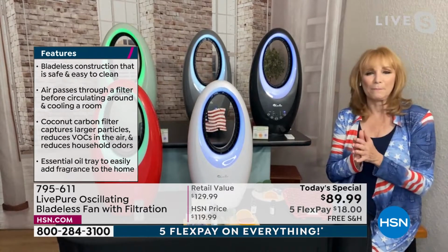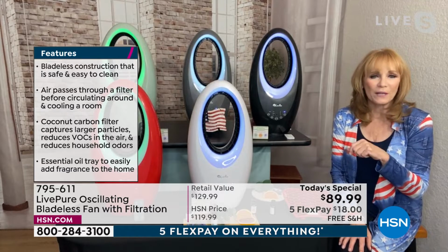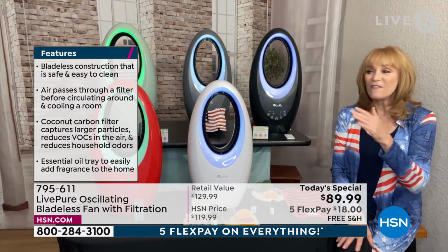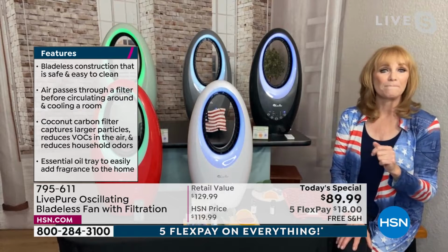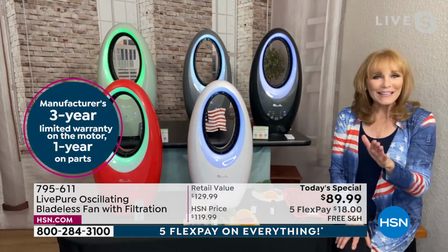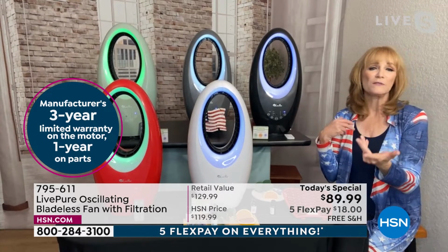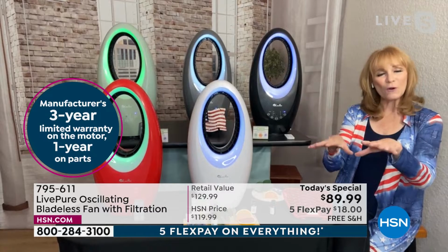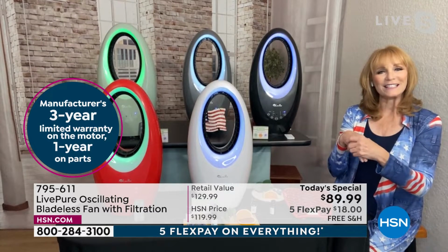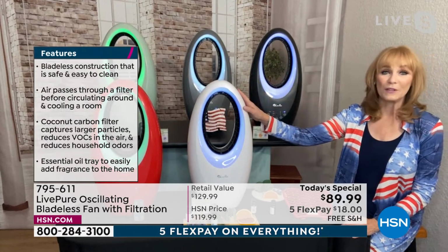And LivePure is a nice company. They have USA-based customer service. They always give an extra warranty. This has 3 years. Very often on an appliance like this, you'll get 30 days, 90 days, 12 months. 3 years with LivePure is really special. And then USA-based customer service means if you have a problem or a question, that phone call will be taken right here in the United States and answered by an American. People really appreciate that. So you can see how beautiful these are.